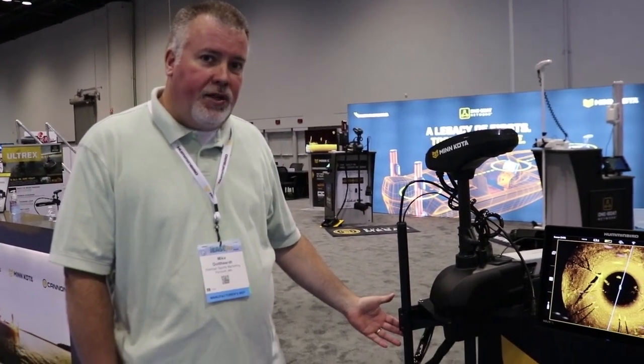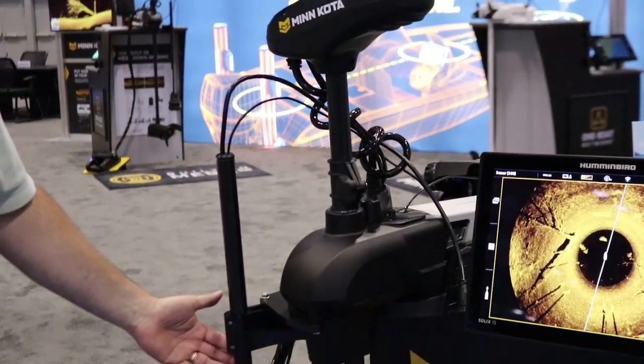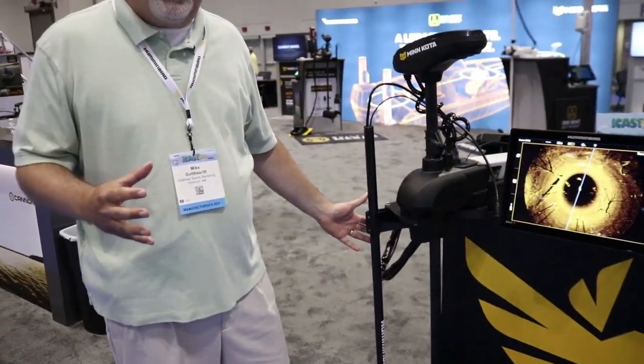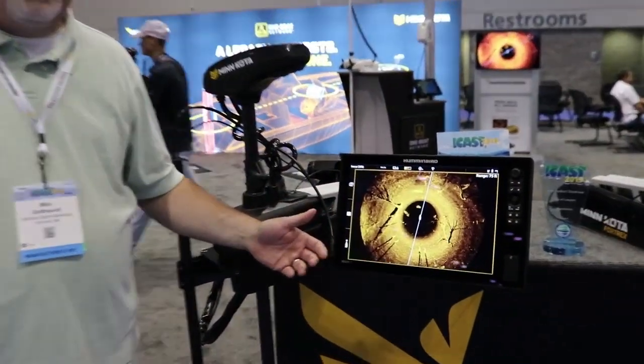Everyone, Mike Goddard with Humminbird Minn Kota talking about the new Mega 360 imaging that we've come out with. We've now taken this into the Mega frequency. We've had 360 imaging in the past, and we started out at 455 kilohertz. We've now bumped up to 1.2 megahertz. So obviously three times the signal, three times the quality. It greatly enhances the views that you're getting on the screen here.